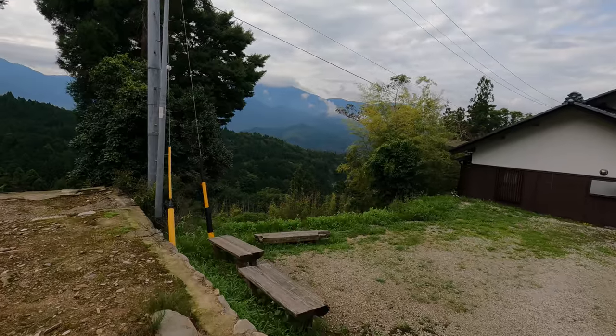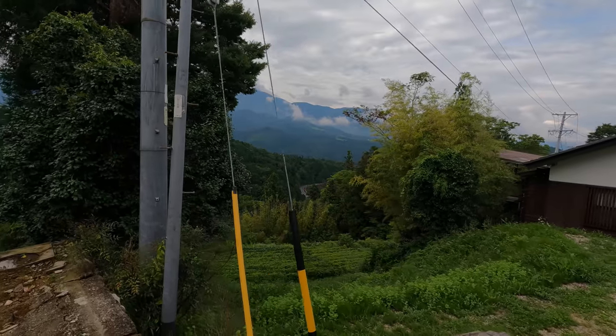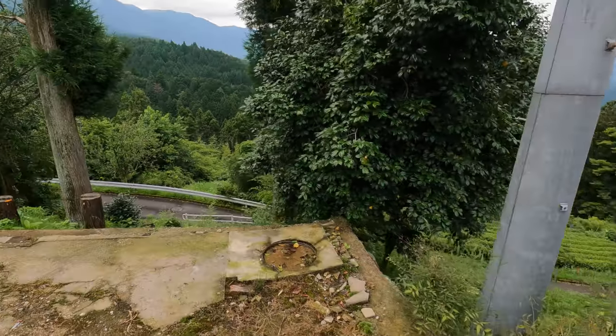So let's take a peek out here because of the mountains and whatnot, the way the roads cut through there, and these fields just look beautiful.